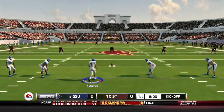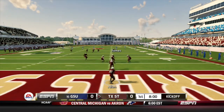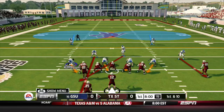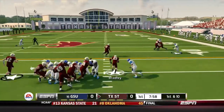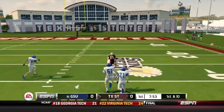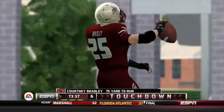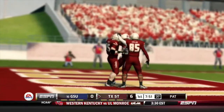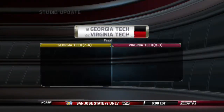Georgia State will defer to the second half and kick off to begin this game. Back in his own end zone is Allen for Texas State, and he is going to take a knee, and they will start from the 25 here. First play from scrimmage, Burks is going to hand off to Bradley, cuts it back inside here, has the first down, and more past midfield, using his speed downfield to the 20, 15, 10, 5, touchdown Courtney Bradley, and Texas State, the first play from scrimmage, 75 yards on the ground, and a touchdown, putting Texas State up 7-0.